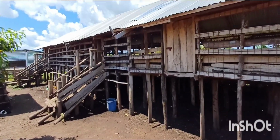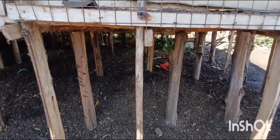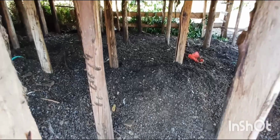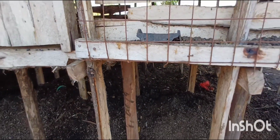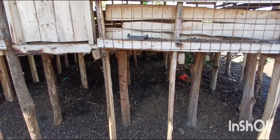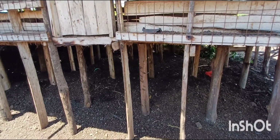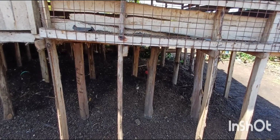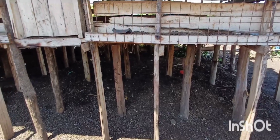Then you can see also the manure. We have a lot of manure here. The way the floor is designed, once they poop, the manure falls down. You just have to sweep it, then it drops by itself. After how long do you sweep? We sweep daily, because cleanliness with animals is very important, with an exception of maybe a day.